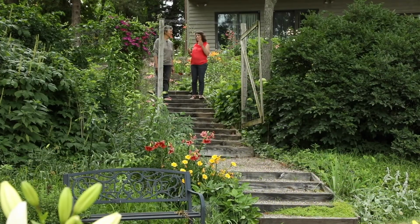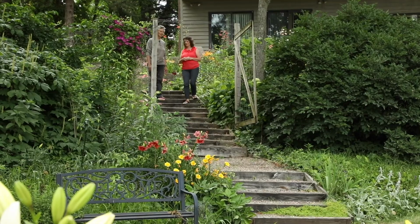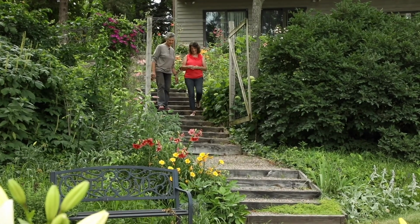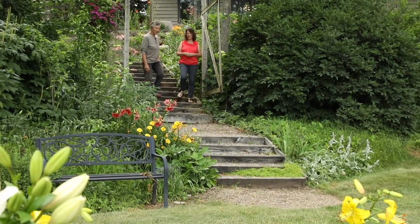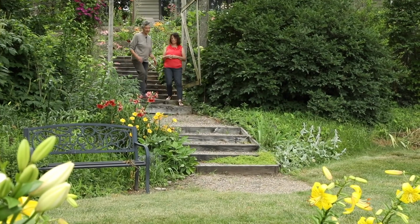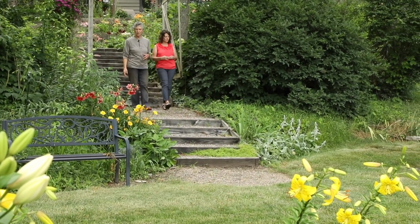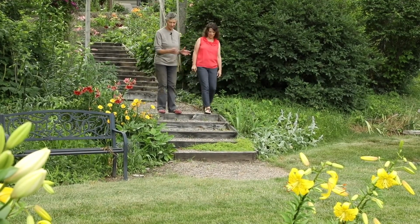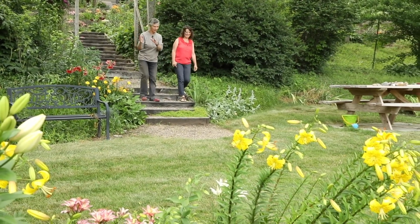So we've been getting just a glimpse of this lower garden from the top of the hill. I can't wait to see what's down here. Well, after the hostas were all eaten, then I got into peonies. And it was before I got into tree peonies, actually. I just got into herbaceous peonies. So I started planting tons and tons of peonies. And I started with just a middle row here.